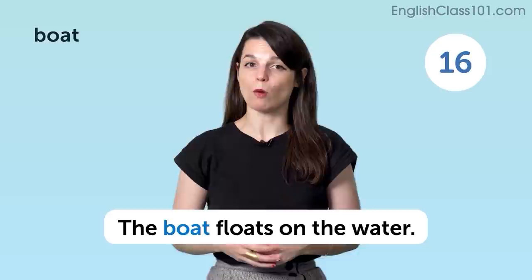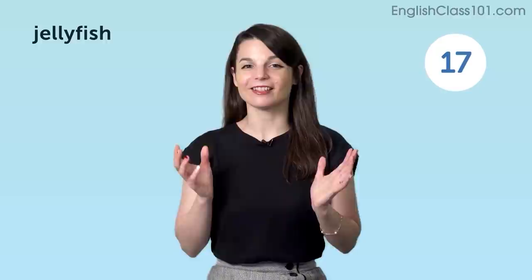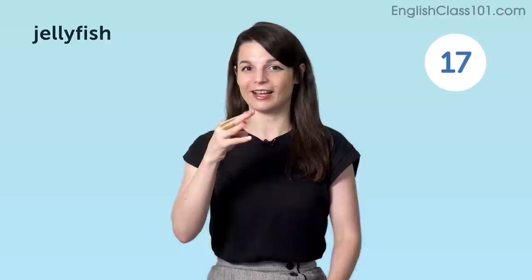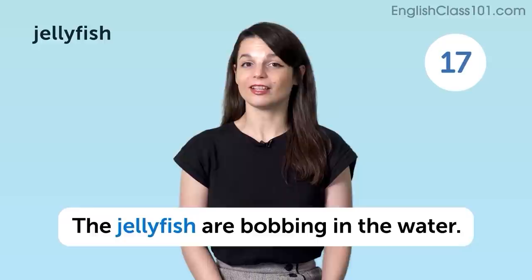Jellyfish. So a jellyfish is an undersea creature. Some of them can be dangerous. They may sting people as a way to defend themselves against attacks. The jellyfish are bobbing in the water.